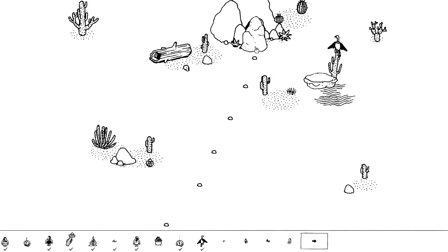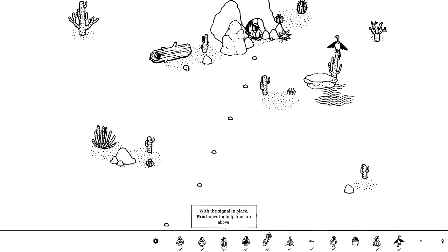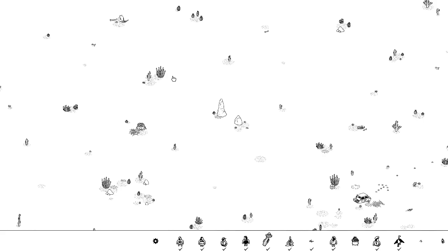SOS. I found Eric. I found Eric. Oh, I thought he was looking for, like, aliens or something. But it was looking for help from me, from above. SOS. Follow him all the way up. Wow. Okay. That was pretty amazing. Right. I didn't even see that on the first time around. When I saw the car, I didn't even notice the arrows.